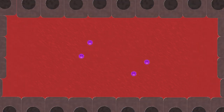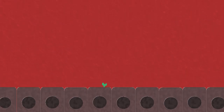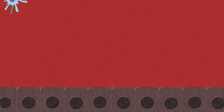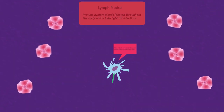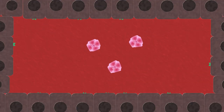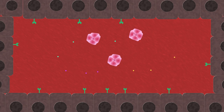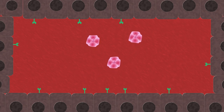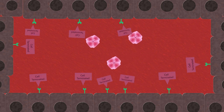Upon the infection of the epithelial cells in the airway, special cells called RDCs acquire a surface protein from the infected epithelial cells and proceed to the lymph nodes and present the protein to immune system cells called T-cells. These T-cells then go to the infected area and release molecules called cytokines, chemokines, and cytotoxic molecules, which kill infected cells, stop viral replication, and call for backup from other immune system cells to help fight the virus.